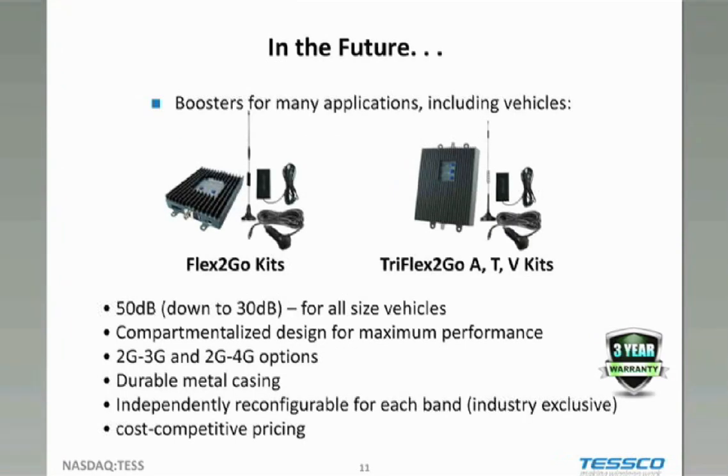In the mobile area, our products are going to take on a new name. We're distinguishing them as Flex to Go. So the "to go" aspect being the mobile should help our people identify the mobile amplifiers because they are limited to 50 dB. I believe our products will be the only mobile devices with adjustable gain for each of the bands independently. So we'll have the Flex 2 Go, and we also have a Tri-Flex 2 Go.